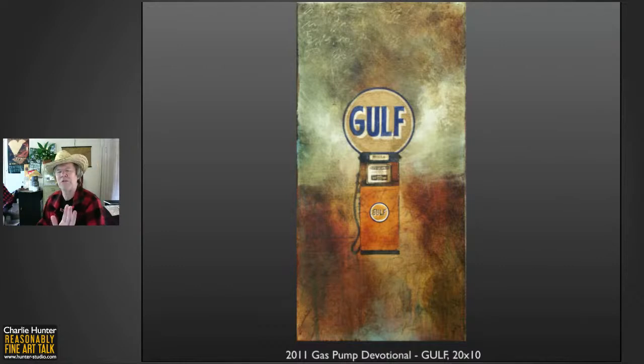So I called these gas pump devotionals, and I used metallic gold paint for the orange disc, so it would be reminiscent of illuminated halos behind religious iconography. I was trying to play with the idea of religious iconography in gas stations. And I also scribbled journal entries, like if someone was on a road trip. That was also trying to make it look artistic. That's what all that handwriting is. It's like, got a hamburger in Wilkes-Barre, some stuff like that.